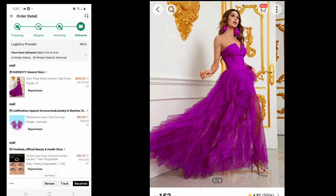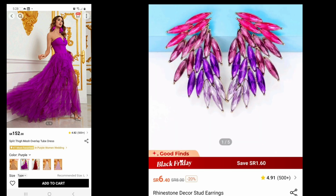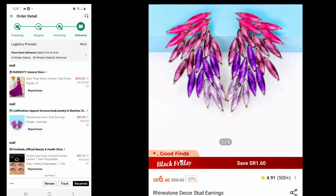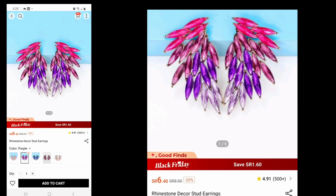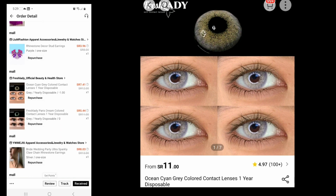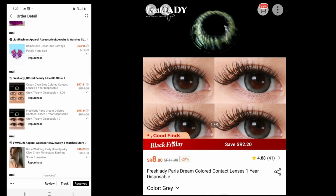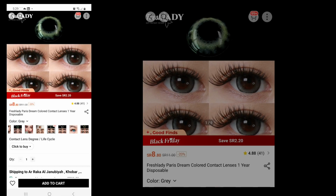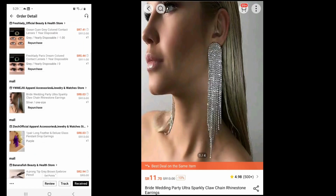The first gown is 92 riyal. Discounted yan, guys. Dating 152. And different colors available also, guys. So, next is earring. The price is 6 riyal, guys, for this earring. And our next will be the contact lens. The price of this contact lens is 11 riyal, guys. But it's discounted also. And the next is contact lens again. The price of the contact lens is only 8 riyal, guys.